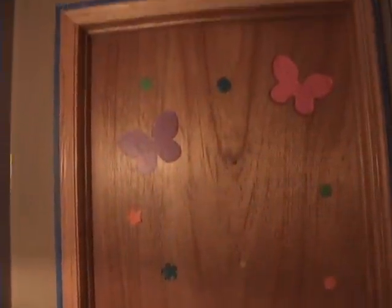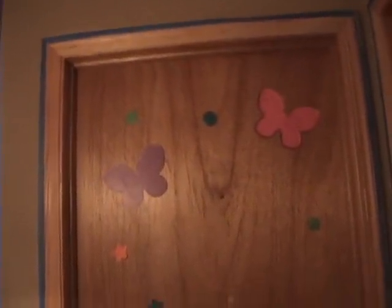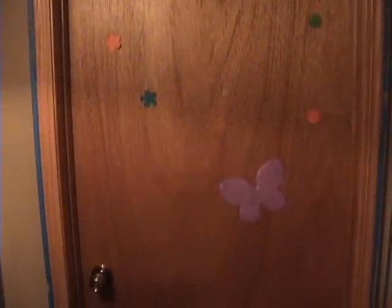So, yeah, it's pretty full. And the hallway is completely done, which is good. That is my door. You're jealous. I actually got those stickers from a dollar store.